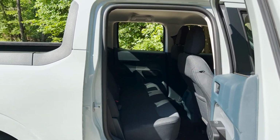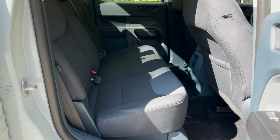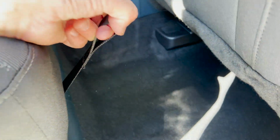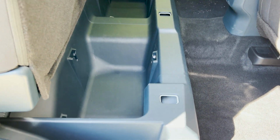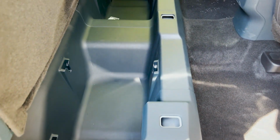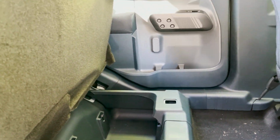And what's one of the best parts about the back seat? Truck buyers love extra storage space. Who wouldn't? If I see a strap, I'm pulling it. It's a one-piece design. Look at all that storage that you can put underneath. Now we're more ready for our camping trips, for our beach trips.